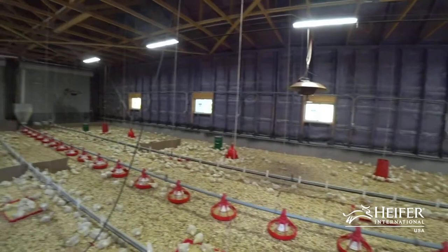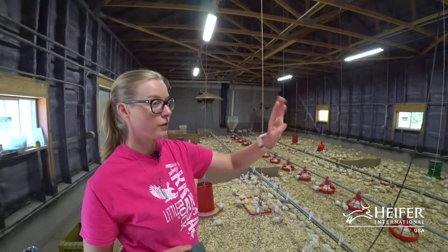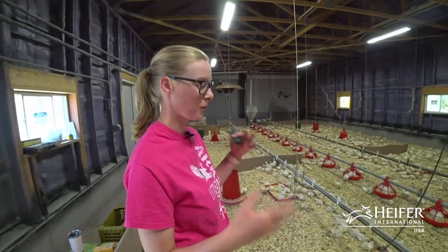Right now we don't have the heaters running because it's hot enough outside that we don't need any heat. If you've seen our heaters, there's one in the background back there. Not on right now, fortunately, otherwise we would be cooking. They do get pretty toasty the closer you get to them, when they're running anyways.